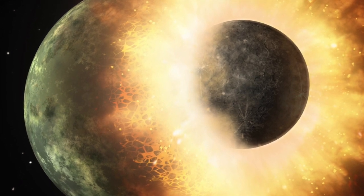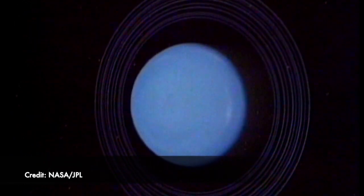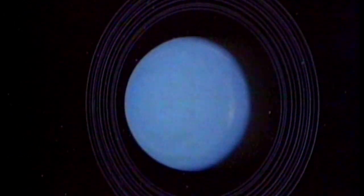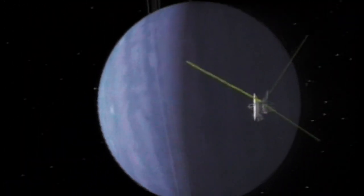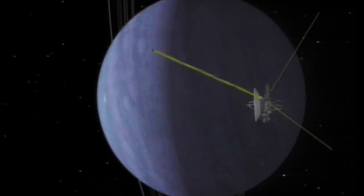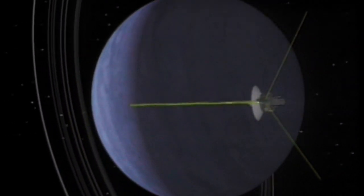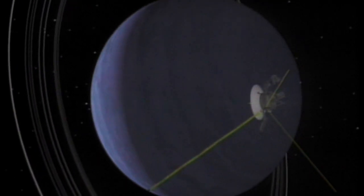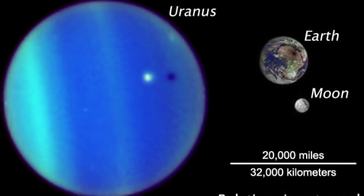Now, back in 1986, the Voyager 2 spacecraft brushed past Uranus on its way out of the solar system, and it gave us our first and only close-up detailed views of its gaseous blue-green atmosphere, which is made of water, ice, hydrogen, helium, and methane. And believe it or not, underneath all that atmosphere is a rocky core no bigger than our planet Earth.